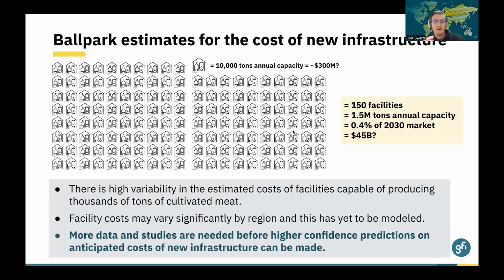The takeaway here is that there's high variability in the estimated costs for facilities thus far, and that these costs might vary significantly by region. This has yet to be incorporated into these models of the industry. So I really want to underscore that more data and studies are needed before we can have higher confidence predictions on the anticipated costs of new infrastructure.